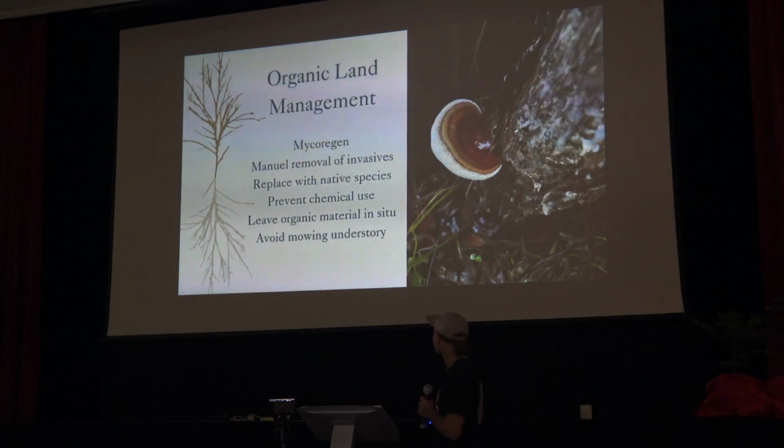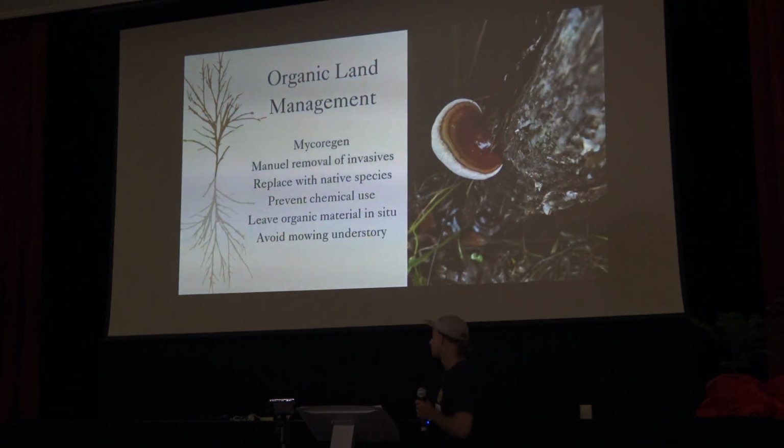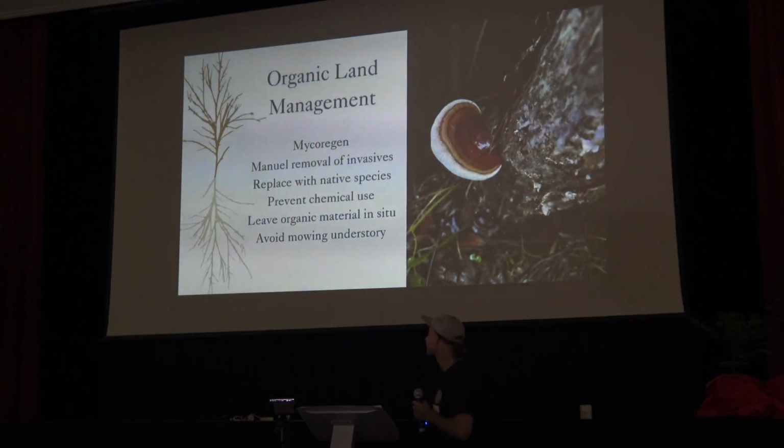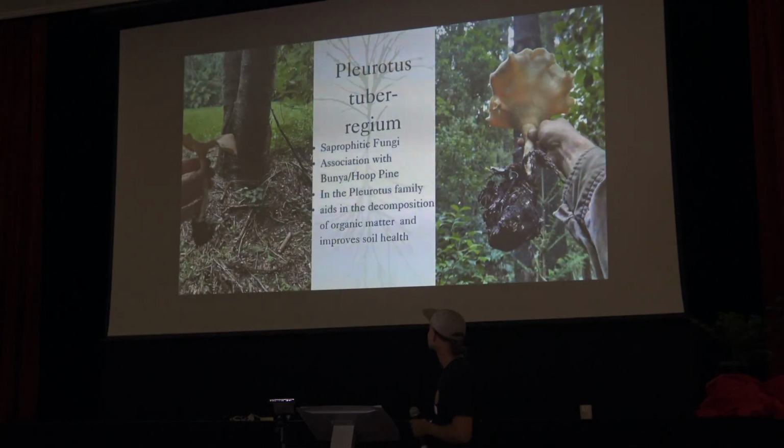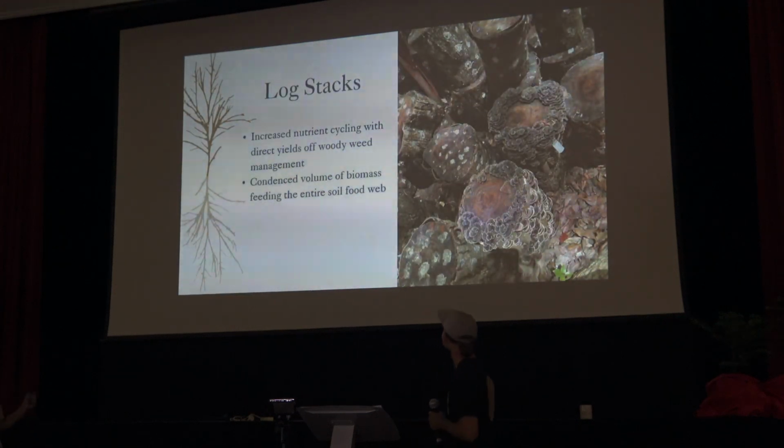So if we do have weed species in the understory, we can replace those with natives. So looking at the family of the weed species that you have existing and replacing those with natives in the same family. And manual removal of those weed species rather than chemical use. And then mycoregen, which is what we touched on before.